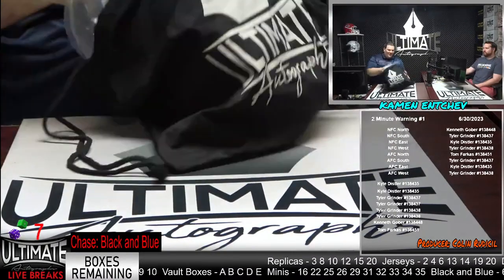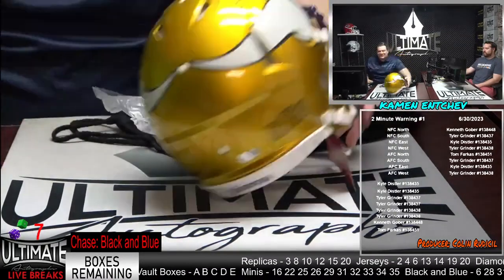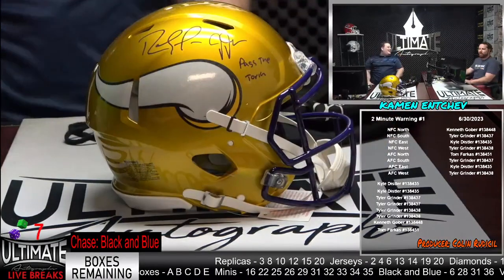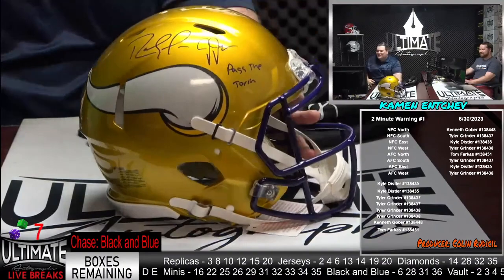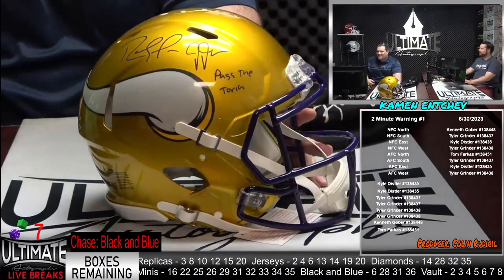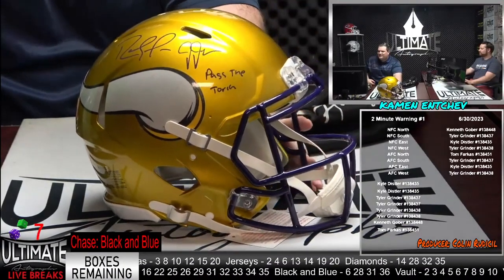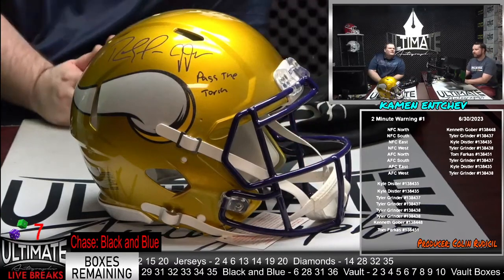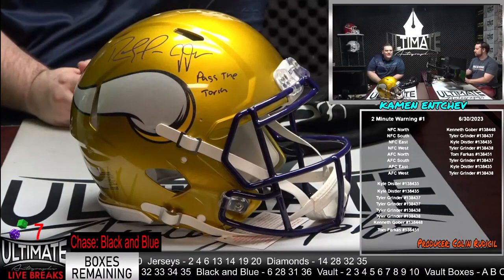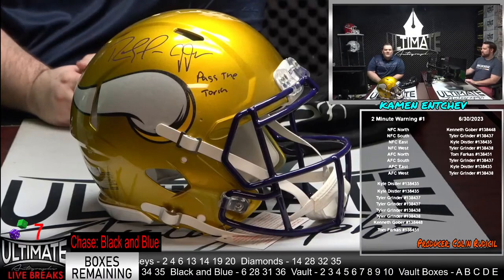Oh, boy. Justin Jefferson, Randy Moss, dual side flash authentic. The full-size authentic. It's Pass the Torch, baby. Wow. Pass the Torch inscription. This is beautiful. Randy Moss. He was the greatest Viking receiver. Still is the greatest of all time for the Vikings. Second all-time in receiving touchdowns.